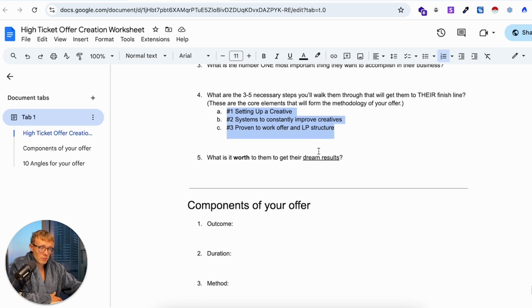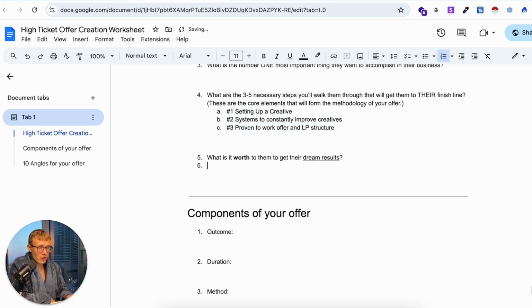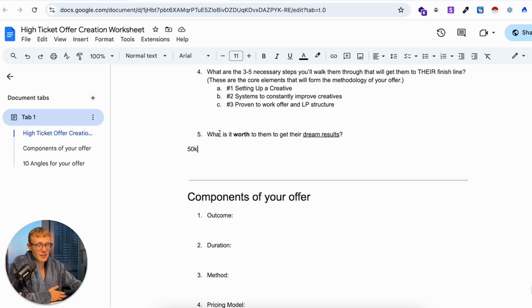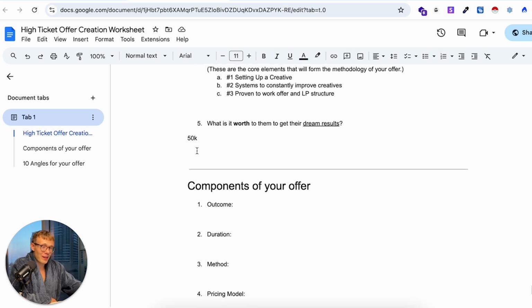And what is it worth to them to get their dream results? Now, if it's 100K a month, then it's probably worth a lot. It's probably worth like 50K to them. That's like half a month, right? It's probably worth way more to them. But just do some research and come up with a number. This is also just gut feeling, okay? But I would say it's at least worth 50K to them to go from 10K a month to 100K a month.